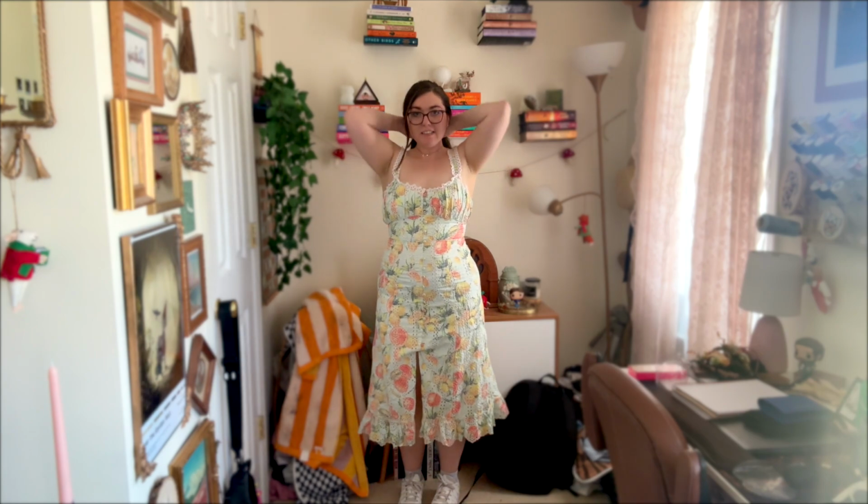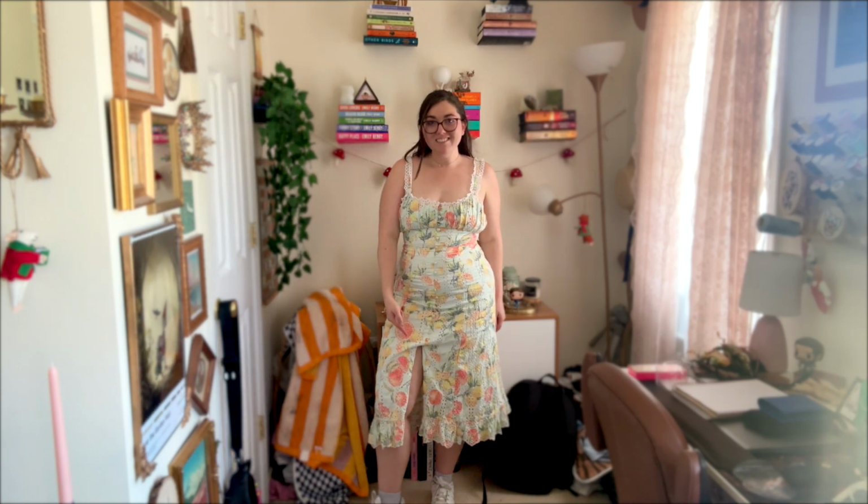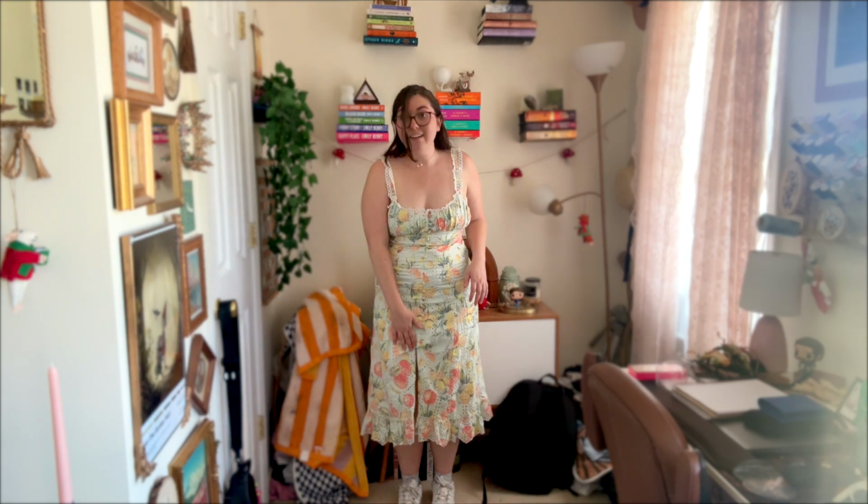Okay, so this is perhaps the most frustrating of the bunch. I think this dress is beautiful. I feel so pretty in it. But what the heck is this? What is this? Why is it doing that?